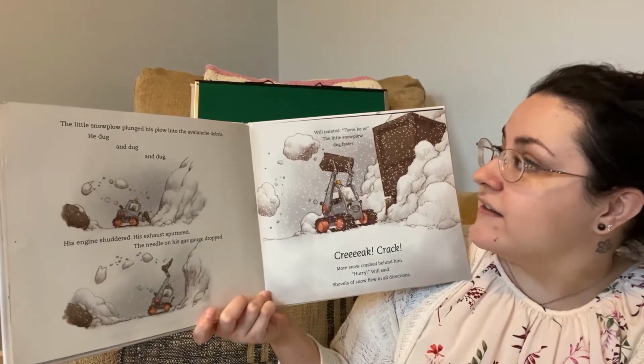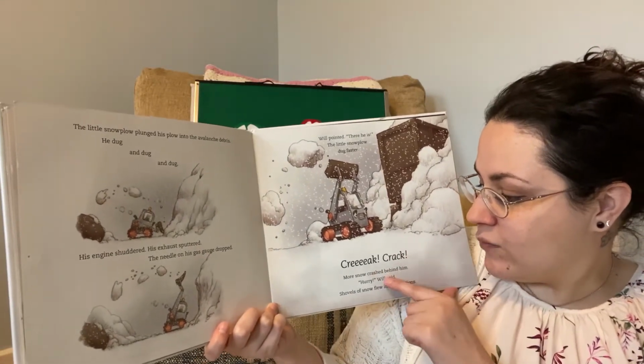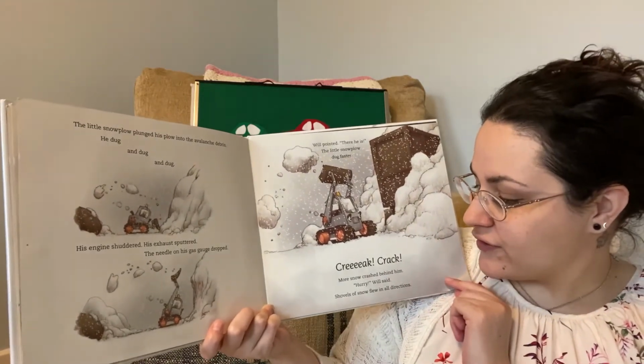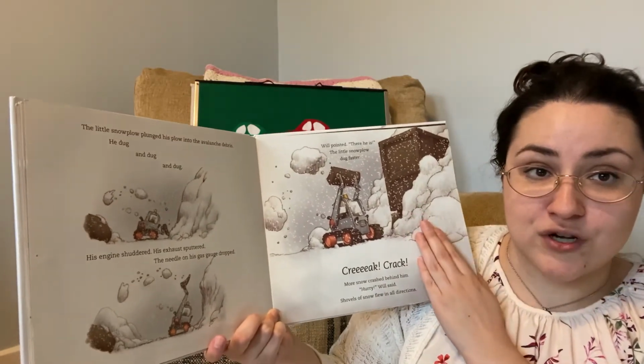Will pointed. "There he is!" The little snowplow dug faster. Creak, crack. More snow crashed behind him. "Hurry," Will said. Shovels of snow flew in all directions. He's working as fast as he can to get his friend out of that huge mound of snow.